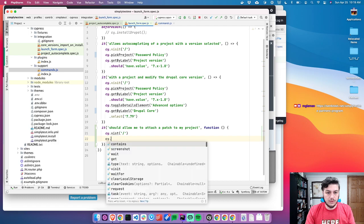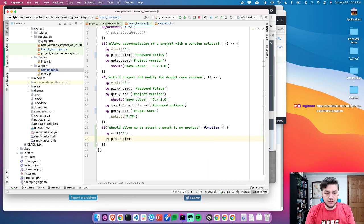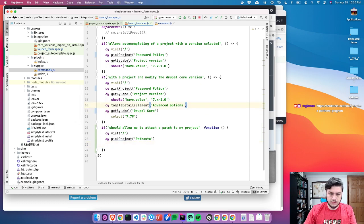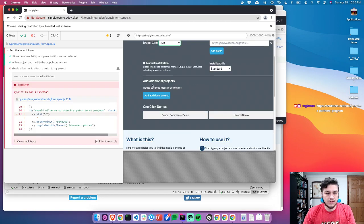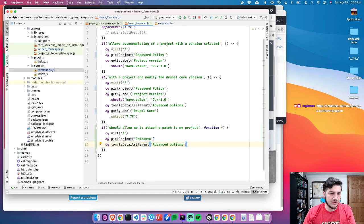So now we can write more tests more efficiently instead of having to copy and paste things nonstop. So let's do cy.pickProject. This time I'm going to do path auto, which I found out I don't know how to type. I kept having mistypings and causing failures all across the board. So we'll do pick project, and we're going to talk about the details environment, and we'll save. cy.visit is not a function.